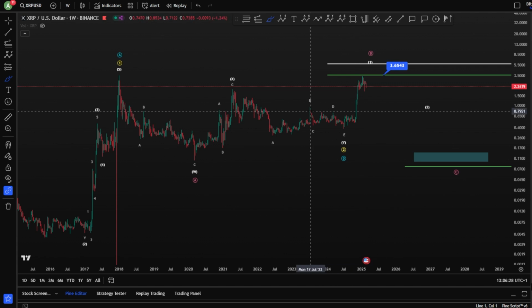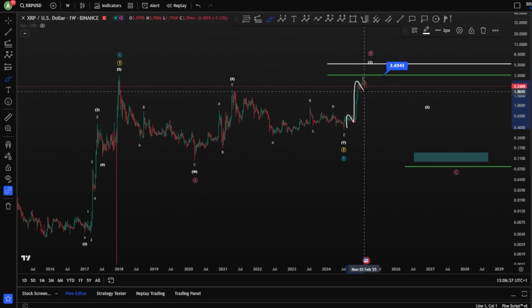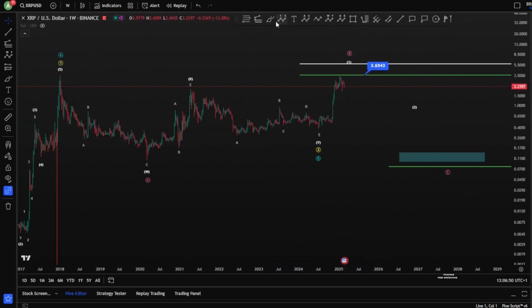breaking this correction area so far. We're still looking for higher, probably after 1, 2, 3, and we're looking probably at a wave 4 and then one more wave 5 to take the high, at least here at the 1-to-1 fib level, $3.65 at least.